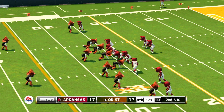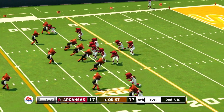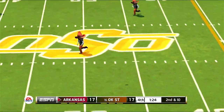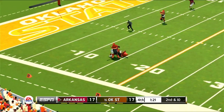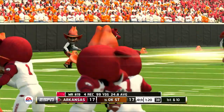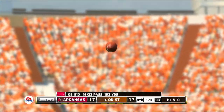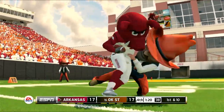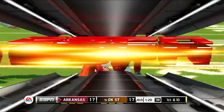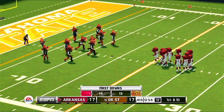Ball on the 25. He wants it all, going long. The senior makes the catch. Brought down at the 14. That makes it first and 10. And the big pickup through the air has made it first and 10.